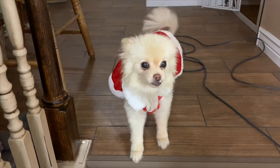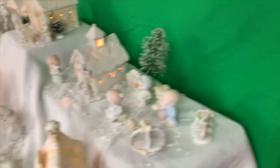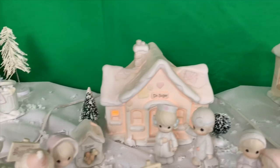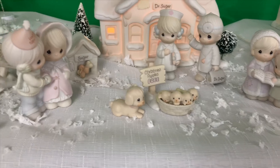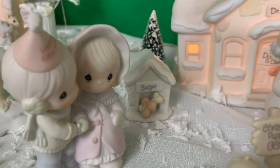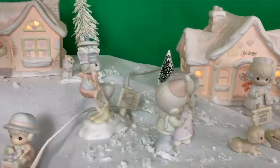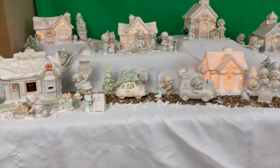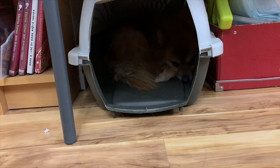Hi. We just set up Sugar Town. I thought you should come and see. There's a dog named Sugar in this town, just like you. There's the dog named Sugar, and she's giving away her free puppies. And there's her doghouse. All of this is set up on a table over Kitty. Hi, Kitty.